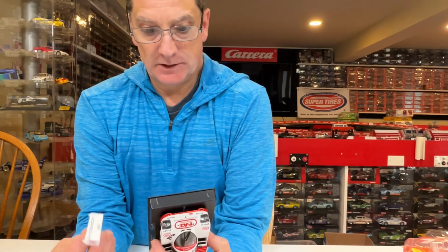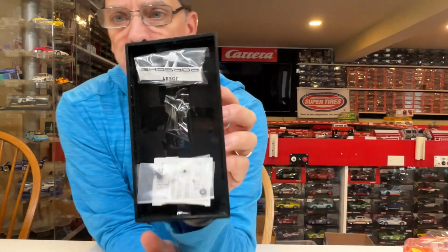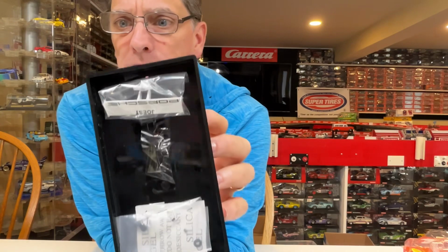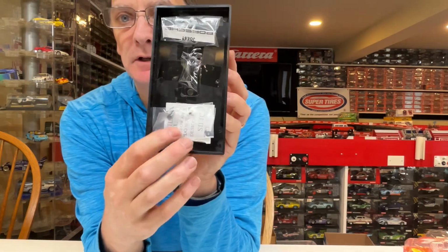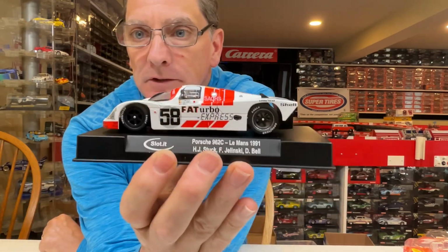Holy smokes. So they give you two different wings. You've got this one with the fancy photo etched looking parts to it. Very nice. But then in the bottom, they give you another one that looks a little beefier as far as the uprights go. So pick your poison. I'd probably go with the one with the stronger uprights than risk damaging the fancy one, but it's up to you. It also comes with the chip mount and, of course, the wrench. So here's the car. Looks weird without the wing, but you get the idea.